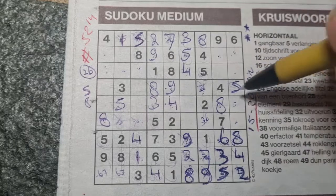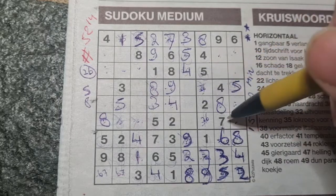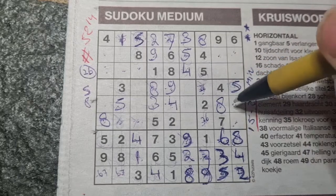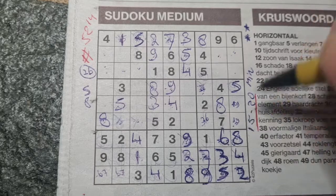The 1 is missing. The 2, the 3, the 4, the 5, the 6, the 7, 8, and 9 is missing. 1 and a 9. Cannot fill this yet. Let me mark those 2 boxes.